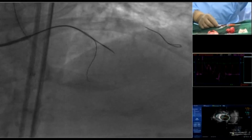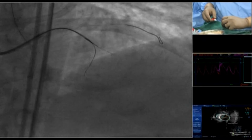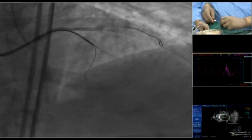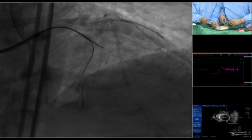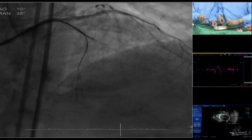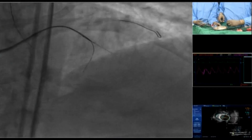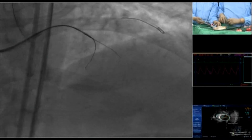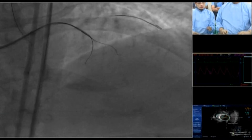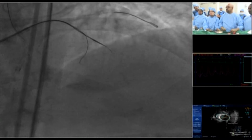Regarding the CTO procedure in the LAD, in our center we would also start with a de-escalating strategy. So we would first make a short attempt with a Fielder XTR. If that doesn't work, I would go to, let's say, Ultimate Bros 3 gram or Gaia Second as the next step. And then finally, because it looks probably calcified, to Confianza. So Fielder, Gaia Second or Ultimate, and then Gaia Third or Confianza.